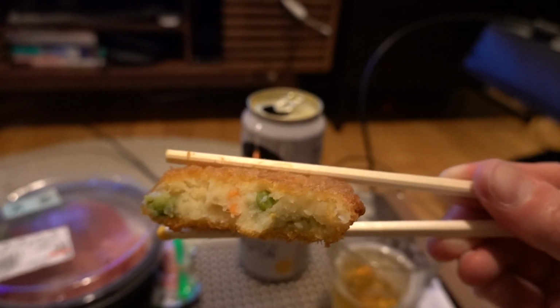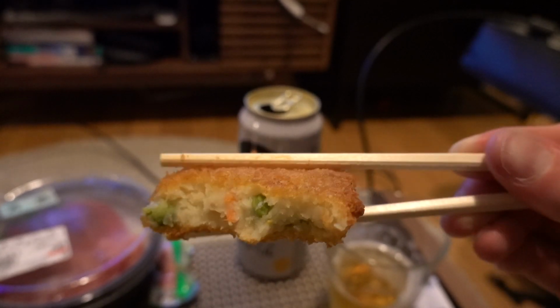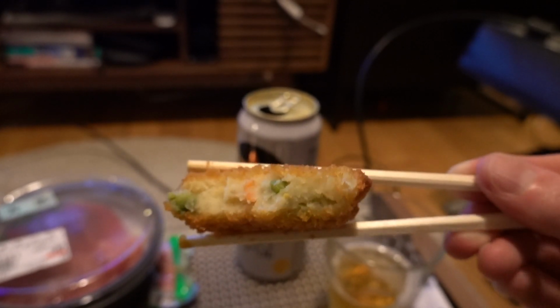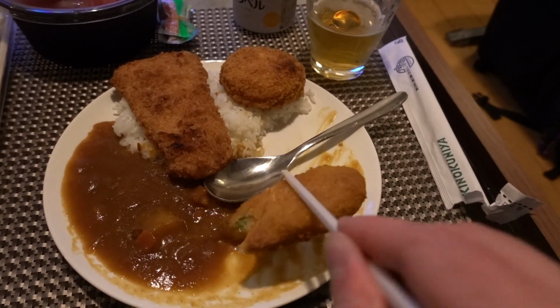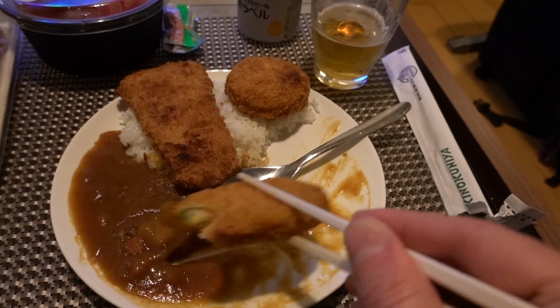I'm into croquette number one, and I think it's like a mashed potato with vegetables mixed into it. It's not bad. It's not amazing. It's not blowing me away, but what blows me away is that this came out of a case at the grocery store and it was cold, and I threw it in the toaster oven and it's crunchy again, and it tastes pretty fresh, which is amazing. I'm thinking this might be good dipped in the curry sauce. Let's give that a try.